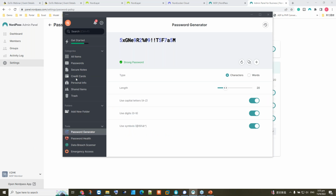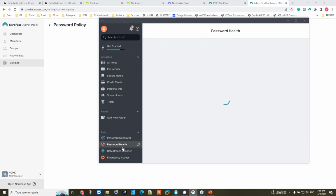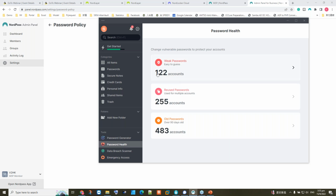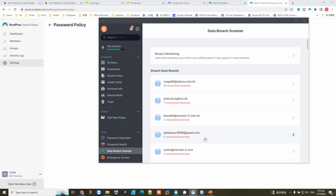Okay, so we can create a password here, and we will also monitor password health. It shows how many weak passwords, reused passwords, and old passwords there are, so you can rotate them or whatever. We also have a risk scanner that will notify you, okay, this is an unresolved breach, this and that. So we tell you there are some breaches, and you have to change your password.